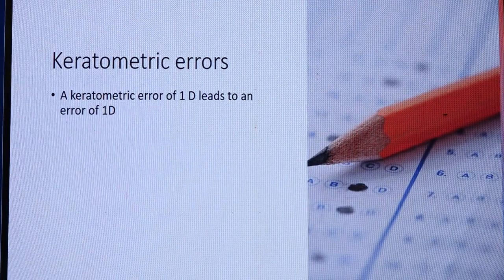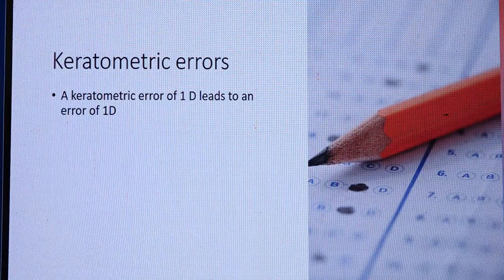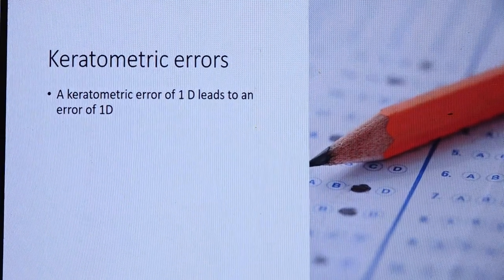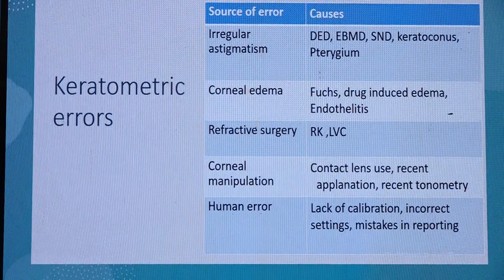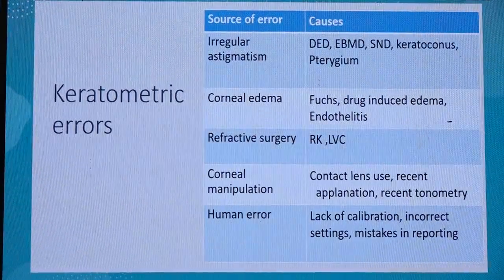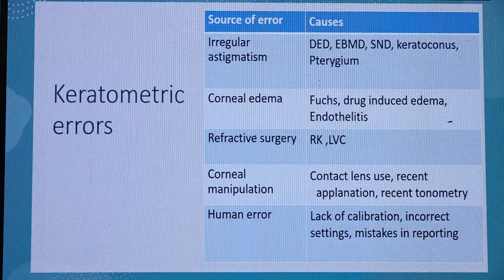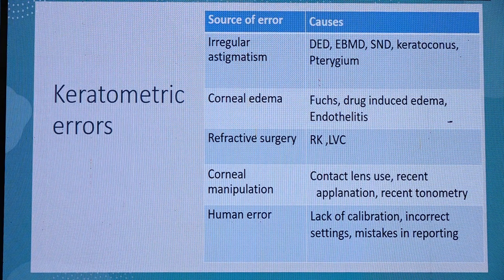And keratometric errors are generally in a 1:1 ratio. An error of one diopter in keratometry can result in one diopter of postoperative refractive surprise. And these could be the sources of keratometric errors. We should always exclude dry eye disease, epithelial basement membrane disease, Salzmann's nodular degeneration, and even pterygiums whenever we are doing keratometry. And we should avoid using any drops prior to doing keratometry.